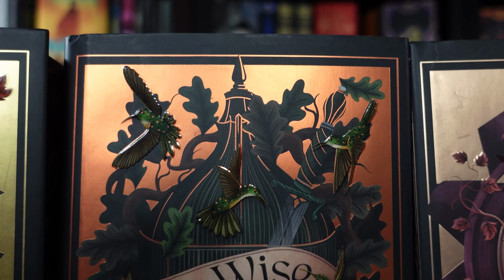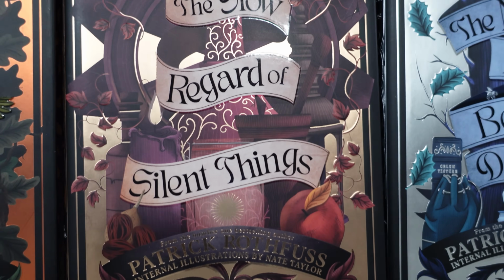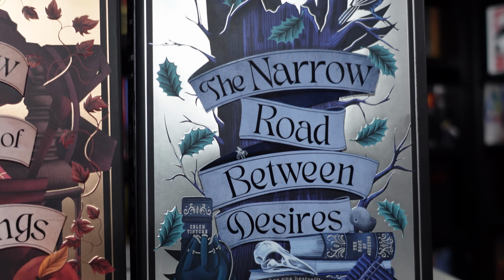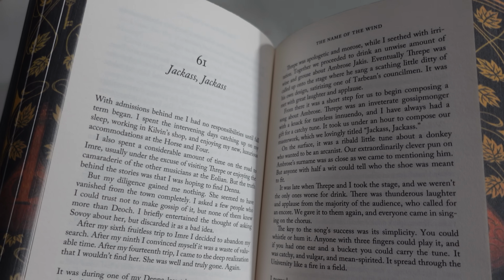Each volume features a brand new text setting in a demi-hardback format, which is often used for library editions and literary hardback fiction. The typesetting here is elegant and easy on the eyes. It's got generous margins and just the right amount of breathing room. It's a 10 out of 10 when it comes to readability. But where these editions truly shine is in the physical detailing.